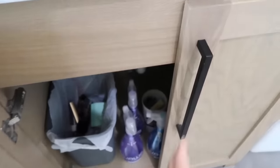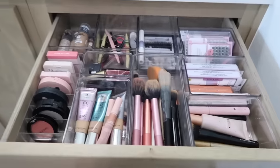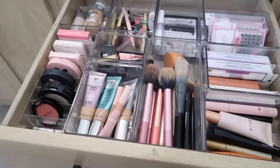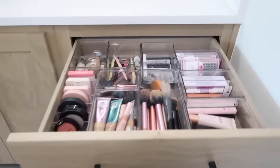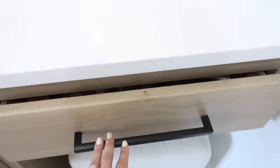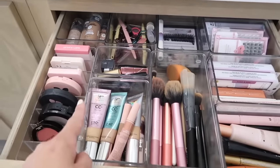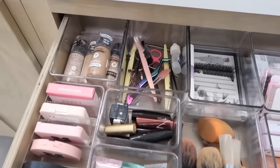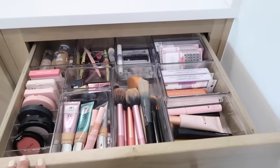Here is underneath my sink, nothing special. And then I definitely worked on my makeup drawer. It's still a little full, but I feel like if that's all the makeup I have, I'm doing good. I watch some YouTubers and I'm like, dang, their whole bathroom is makeup, which is fun because I love doing makeup, but I'm pretty simple. I pretty much have everything and just in all different colors. So I know what I like, and then I have a lot of extra lash stuff.